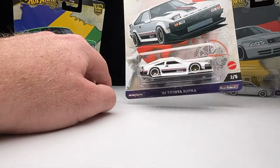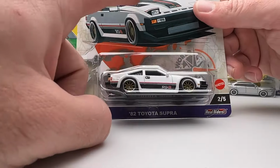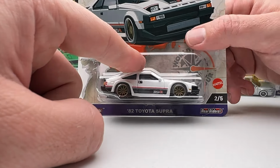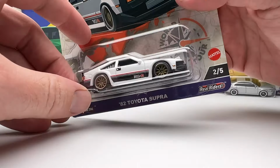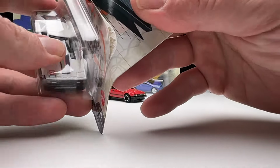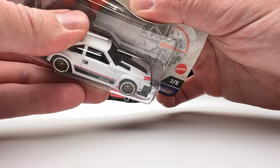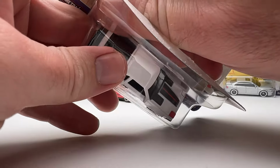Number two is the '82 Toyota Supra, and I think it's the same case. I think this is the first time we've seen this in premium as well, right? I'm pretty sure. I thought this casting did come out in mainline. I think it did, the '82 Supra. You guys let me know if I'm wrong. I thought it actually came out as a Super Treasure Hunt right away or something. I don't know, maybe I'm misremembering. You guys will, of course, correct me if I am wrong.